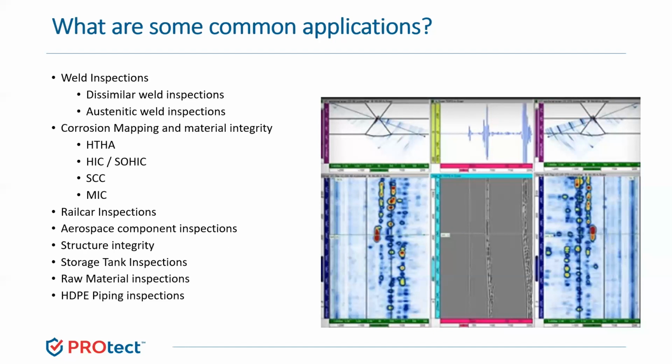A lot of the work that we perform is done in conjunction with other groups within our organization. So we work closely with mechanical integrity, NDE services, and pipeline integrity groups, and we make sure that we can support ongoing projects that they have going on.